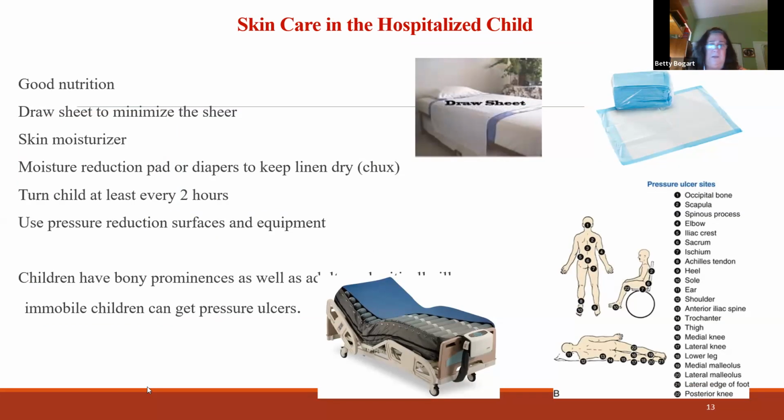The draw sheets, we use them in adults. Well, we can just use a baby blanket under a little infant and pull it up. It's still considered a draw sheet. It doesn't shear or rub against the sheets, which can damage the skin of little infants and young children. So, draw sheets, using skin moisturizer, keeping it nice and soft, keeping them dry, whether they're in diapers or just a pad underneath them, turning them every 2 hours, the cough, the deep breathe, worried about blood clots, etc. All these things are important.